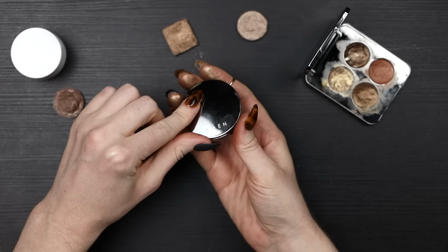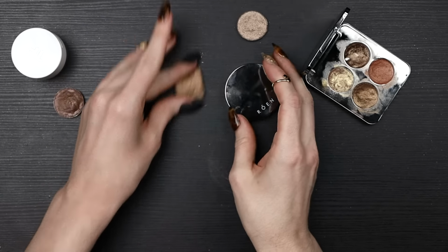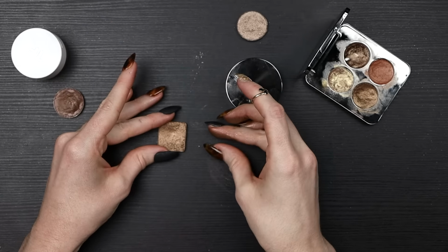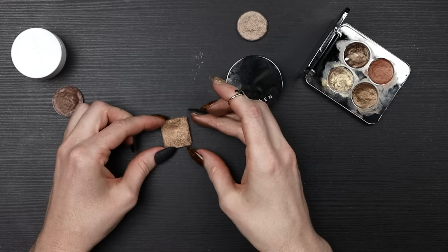And I also imagine that they would be square because I really love square shadows. I really like being able to put them into magnetic palettes and have there be no space between them. So I imagine that they would be similar to Natasha Denona shades, but entirely square rather than being slightly rectangular, which these are.